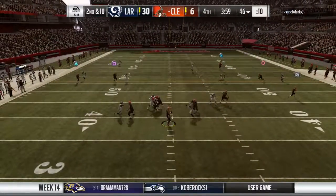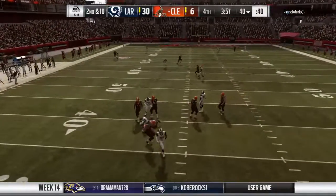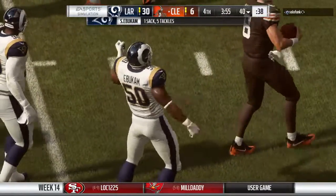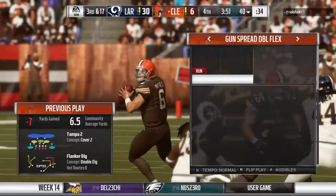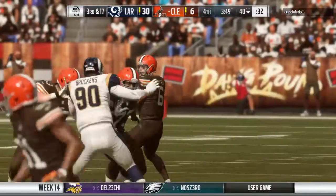Working out of the gun, Mayfield. And down he goes on the pressure from the Rams defense. Samson Ebukam in there to sack him, and that is 10 for him now on the year.